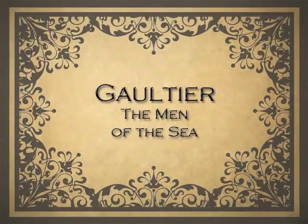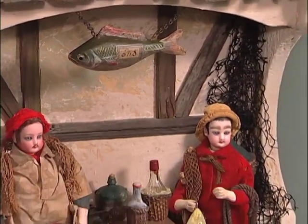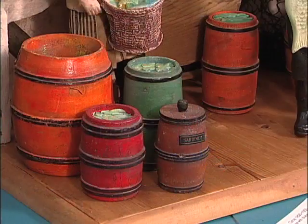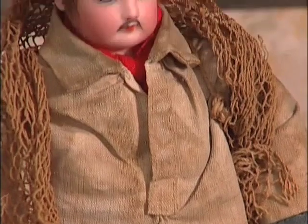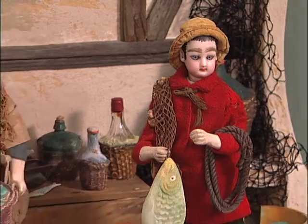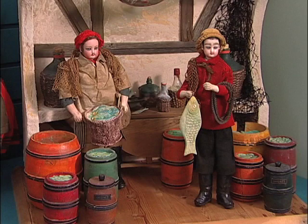Let's have a look at the men of the sea. In the 19th century, these two gentlemen would have been easily available at any seaside resort to buy as a souvenir. But what's so special about these gentlemen is they have wonderful implements. Look at that beautiful face with those big paperweight eyes. Look at those charming little bushy eyebrows. But it's the tableau that sets them off. Beautiful colors with wonderful antique fish barrels.